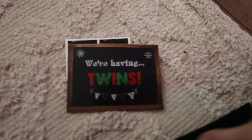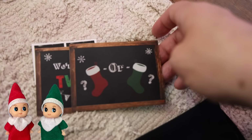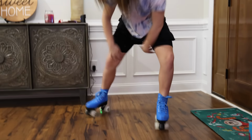We're having twins. Red or green? Both, maybe. One of each? Two reds, two greens? What will it be? Oh, Allie's having a baby! Elf babies!